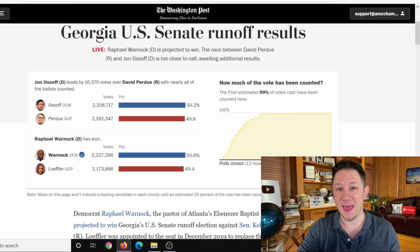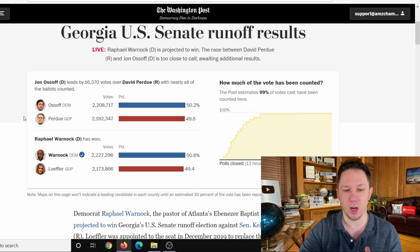And we have very good news on the stimulus check side of that because of what just happened. And that is, it looks like both of the Democrats won the Georgia Senate runoff races. And this means that Mitch McConnell will no longer be in control of the Senate, and the Democrats will take control of the Senate. So a couple things we need to talk about.